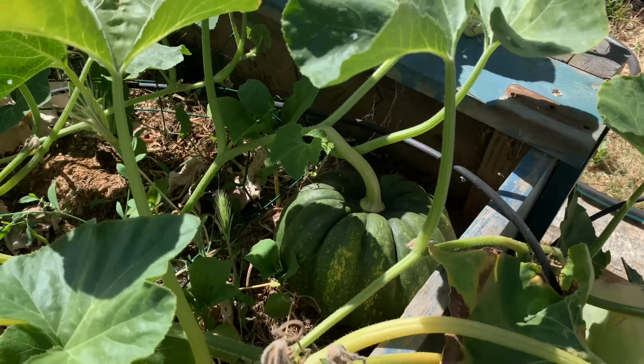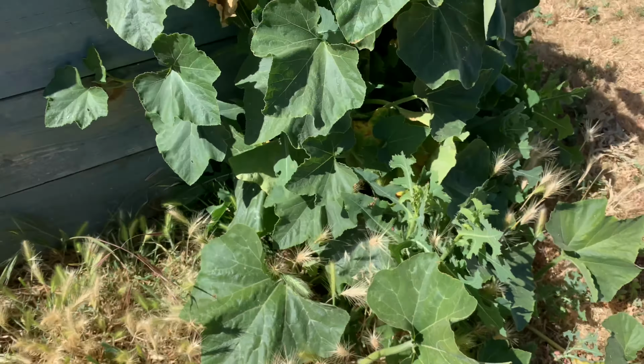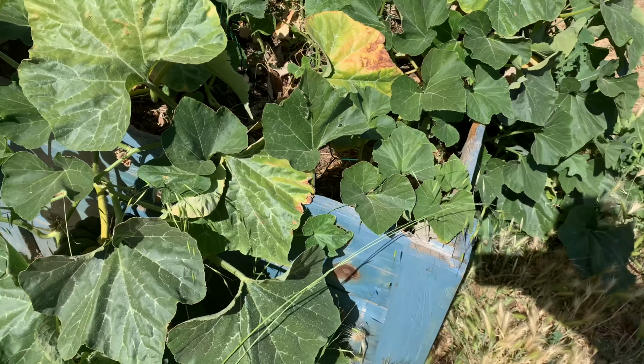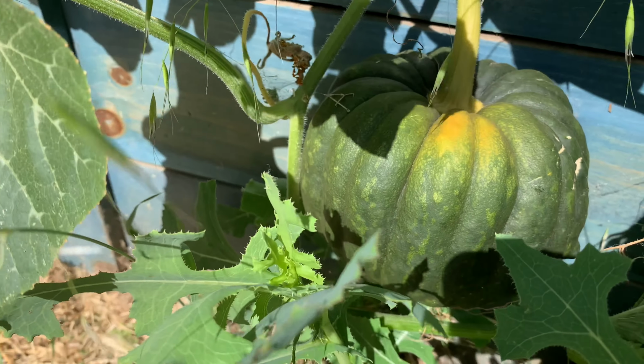Which is a really odd thing, because the plants out back, the plants themselves are looking lush and beautiful, but they can't set fruit to save their lives. This plant itself is beat to hell, but there's a lot of fruit on it. So maybe there's a lesson in that somewhere.